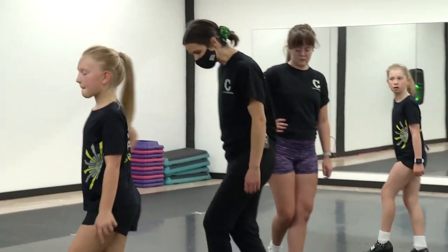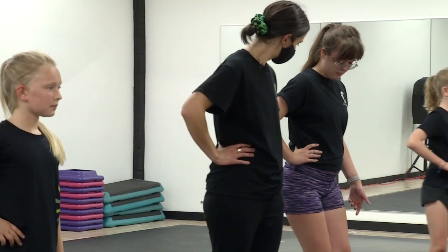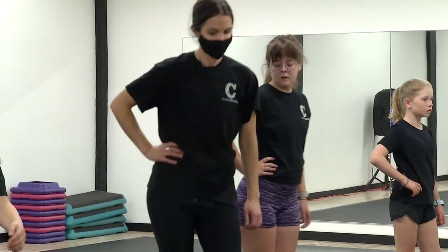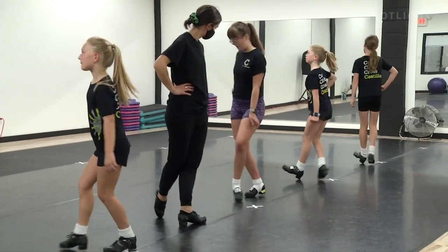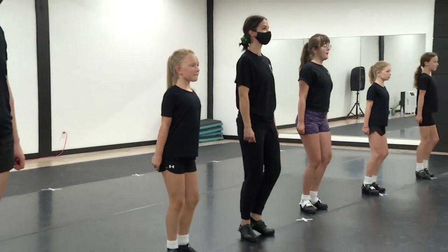1, 2, 3, 1, 2, 3, 1, 2, 3, brush and toe. Yeah. So listen. But it's like toe, heel, and then you step with your back foot. That's a good one too. Nice. After a while, you just kind of get the feel of it, and the rhythm's not too hard to find unless you're doing a really complicated step.